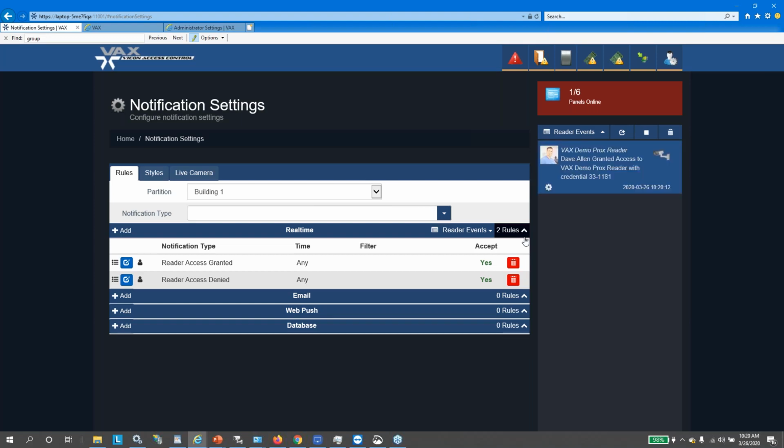you'll see that now I'm only getting the reader events. Before we were actually getting all events, including the fact that the door was opening and unlocking and locking.